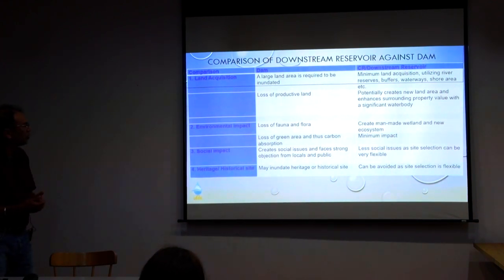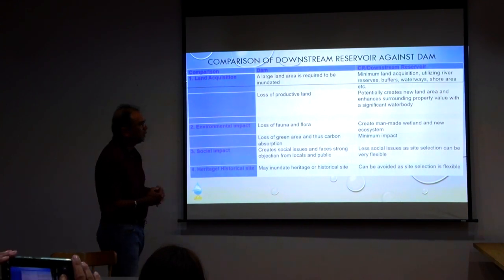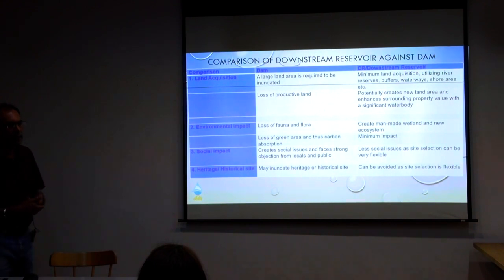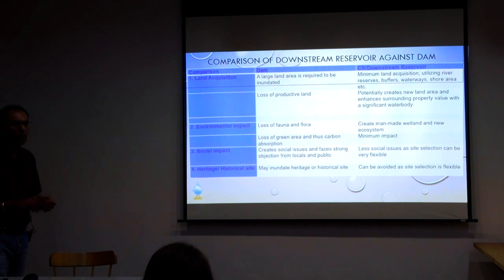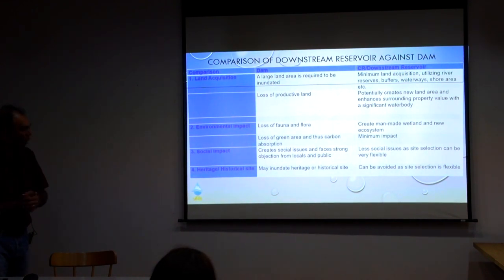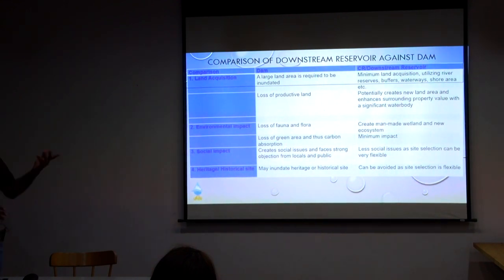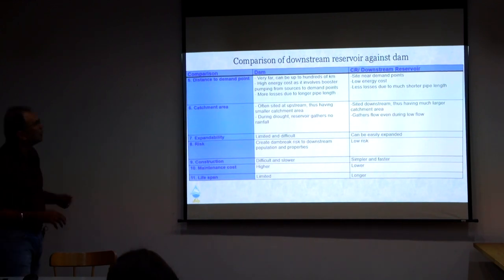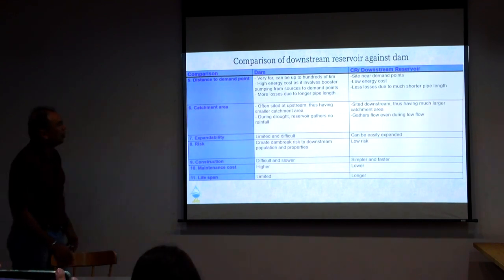Social impact creates social and faces strong objection. Everyone knows that. This one is less social impact. I'm not sure who's going to oppose this if you want to build inside the sea. Probably the Department of Environment, one or two, but it's still workable, right? Historical heritage site, you know, yeah, it can be avoided. Distance from the demand point. Remember, I was saying it's not very far. This one is very near, so low energy cost.